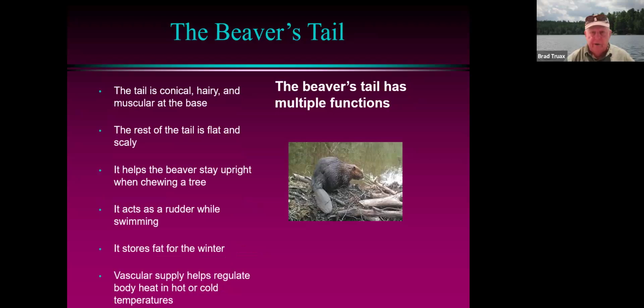The second salient characteristic is the tail. And the beaver's tail, the proximal part of the tail is conical, hairy, and very muscular. The rest of the tail is flat. That's the one that you are used to seeing in the water. The beaver's tail helps it stay upright if it's chewing on a tree and standing up. It acts as a rudder while they're swimming, and it stores fat for the winter. Very interesting. And also, there's something unique about the vascular supply of the tail that helps regulate their body heat, whether they're in hot or cold temperatures.